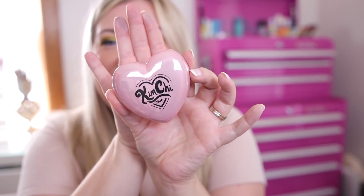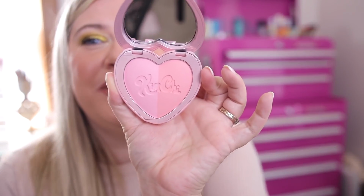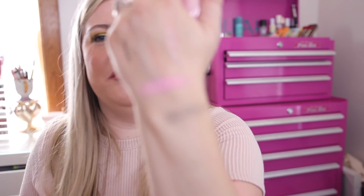Just wait until you see this packaging. It's a little heart, you guys. This is adorable. So it has this gorgeous metallic finish. I'm so excited for my first Kimchi product, and look, oh my gosh. The cutest ever. So we have this beautiful pink and a little bit more peach, a little 2-in-1. Oh, I can't believe this box, you guys. And the formula is beautiful. I love pink baby doll cheeks, so this is perfect.